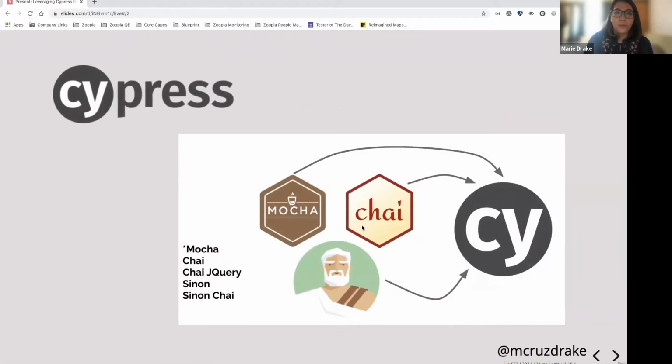Cool. So to those of you that are new with Cypress, Cypress is basically a complete testing framework that can automate the browser. It has a functional test runner that drives the browser just like a real user would whenever they use your application. So it's a complete testing framework.